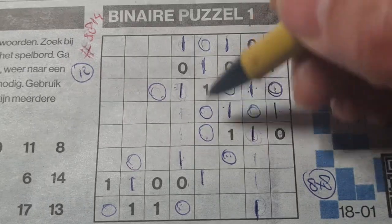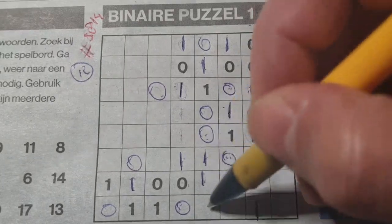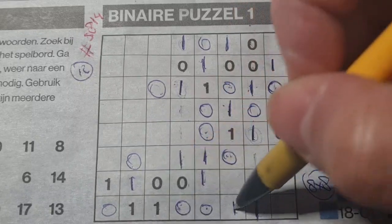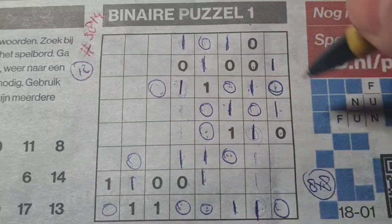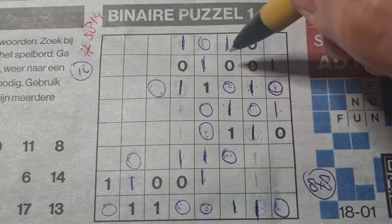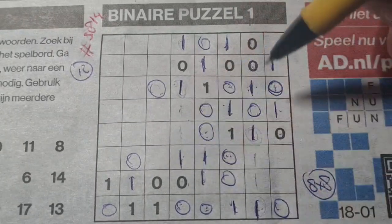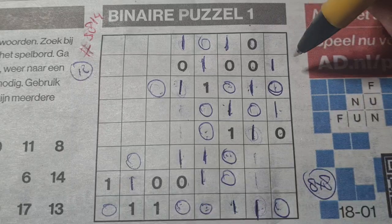Then double O, here 1, there 1. Double 1, here no, there no. Double O, here 1, there 1. Double 1, here no, there no. 1, 2, 3, 4 ones. So that's our O's. Right.